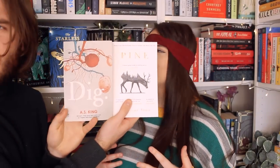Why is this such a memorable front cover? It's just iconic. You know, everyone loves this book. It's super popular. Oh, really good. Yeah, well, I think it's a really good front cover as well. It's not really my kind of vibe. I like it, it's an iconic cover. Dig and Pine are the best. I think they're my two favourite covers.